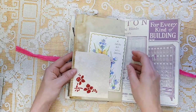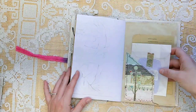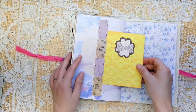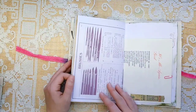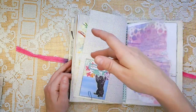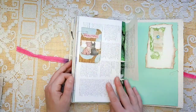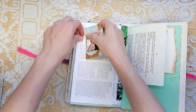Got some, like, a texture paste pocket with a vintage Get Well card. Envelope with some ephemera. Another little envelope. Flip up, flip down. Belly band. Tuck spot. A few different ephemera pieces there. There's a tag. This is a tip-in. Tag. And it'll flip open. Get it back in there. There we go.